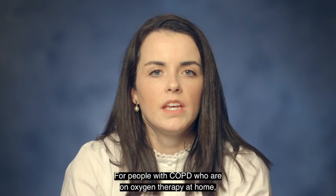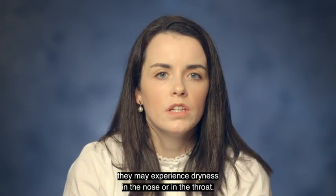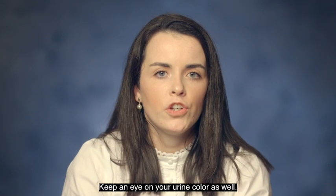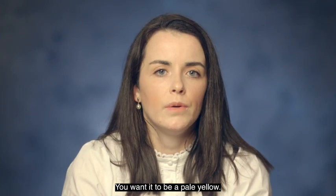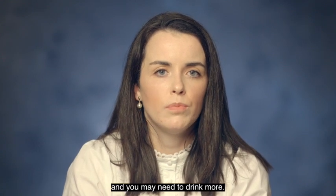For people with COPD who are on oxygen therapy at home, they may experience dryness in the nose or in the throat. Staying hydrated can help keep this at bay. Keep an eye on your urine colour as well. You want it to be a pale yellow. If your urine is very dark, it might mean that you are dehydrated and you may need to drink more.